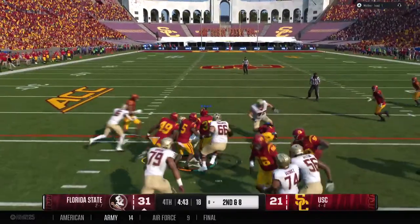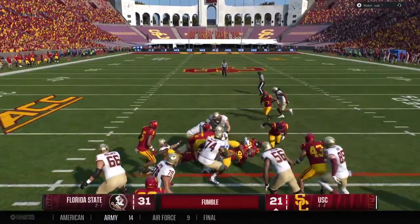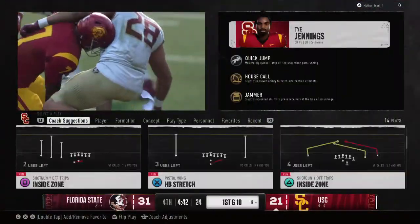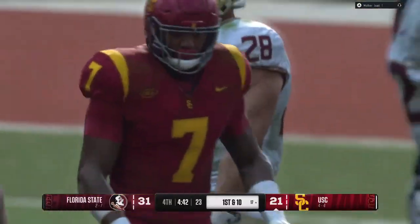Keeping it on the ground with the single back. And it's on the ground. Defense falls on the ball. Going to be a turnover. And this is one of those where you go, oof.